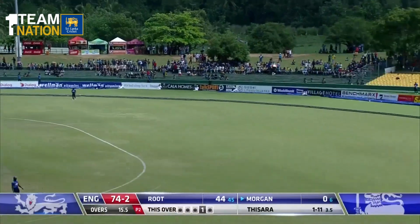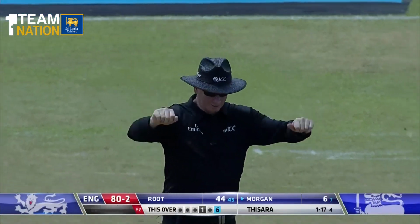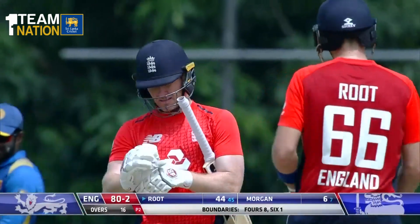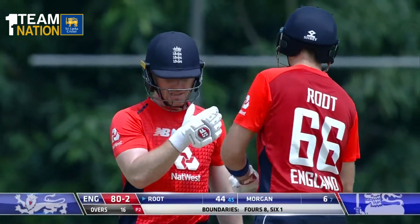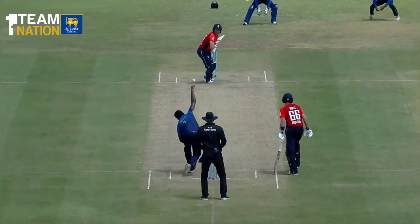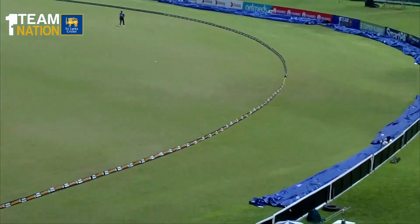Down the wicket he comes. It's gone all the way for 6. That's a great start to an innings. Ends the over on a high. England 80 for 2. Trademark Morgan, this is where he just uses his feet, gets momentum, so he gets power and just a flick. It's a problem with the keeper back. He's going to do that often.